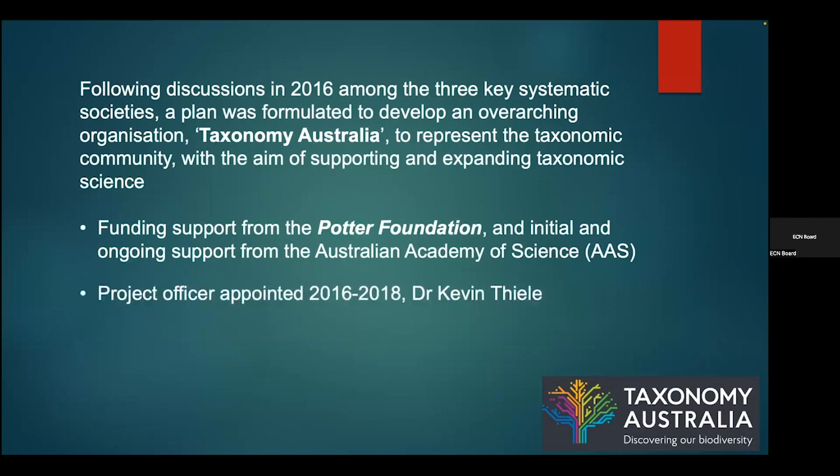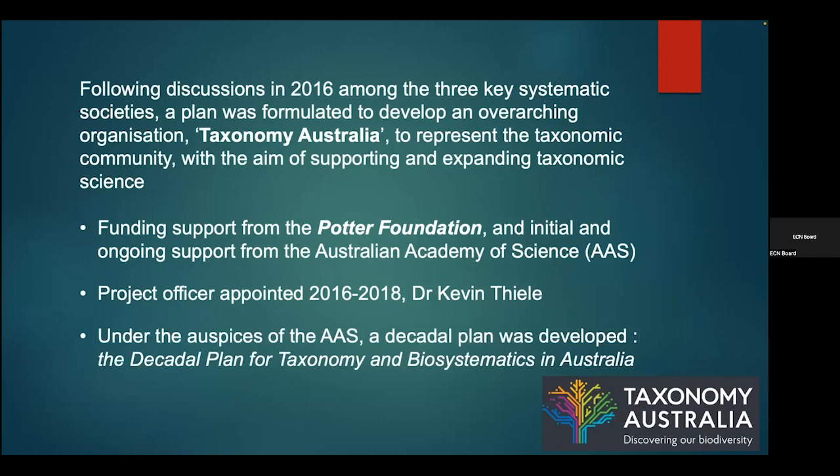One of the things that funding was used for, it appointed a projects officer for 2 years, Kevin Teely, who's a botanist who worked at the herbarium in Perth, and he has an interesting skill set that made that appointment really ideal. And the other thing that happened was the Australian Academy of Science was keen to work with Taxonomy Australia to develop a decadal plan, which is essentially a strategic plan for the sector. It was called the Decadal Plan for Taxonomy and Biosystematics in Australia.